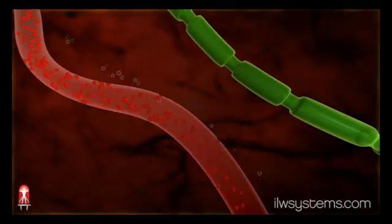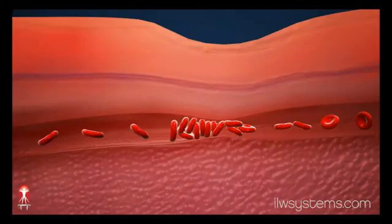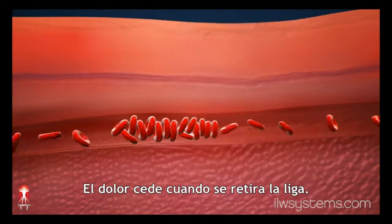Better blood flow. Pain reduction. Pain occurs when oxygen levels at the nerve are too low. Think of how painful your finger becomes if you wrap a rubber band around it. The rubber band cuts off blood flow, thereby depriving nerves and other cells of oxygen. The pain recedes when the rubber band is removed.